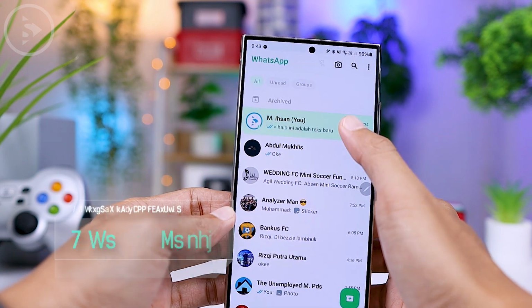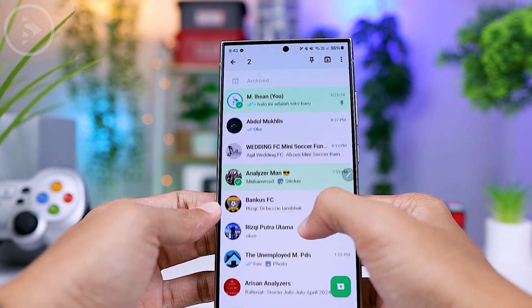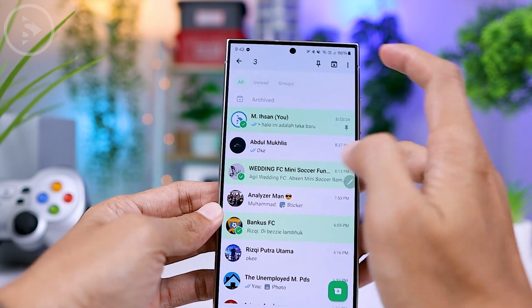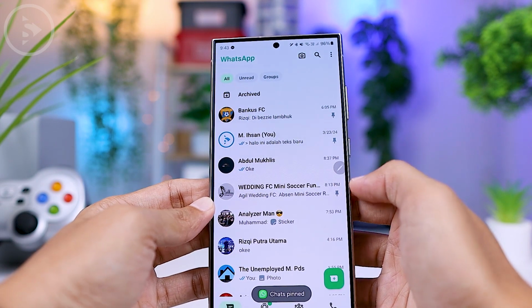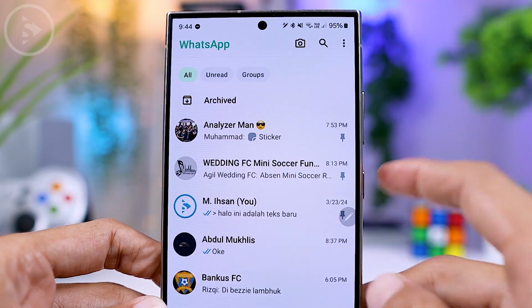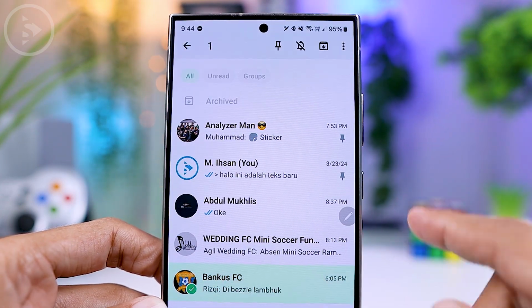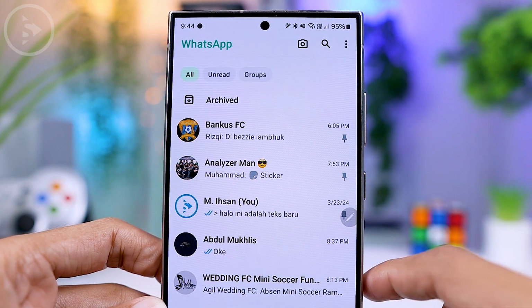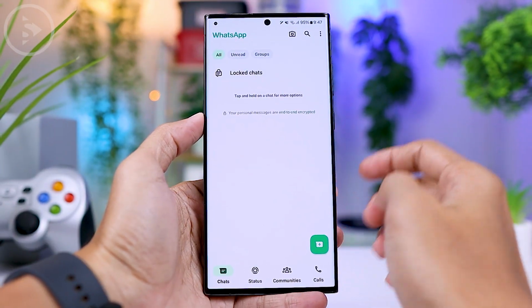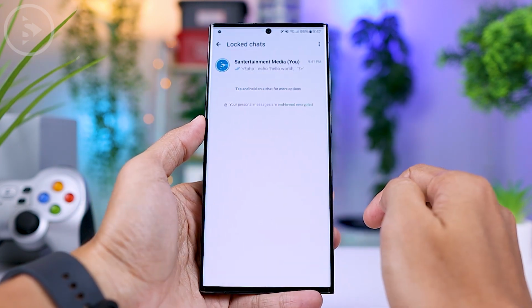Then the second new feature in the latest WhatsApp update allows you to pin more than one WhatsApp chat at the top of your chats. Previously, you could only pin one WhatsApp chat at the top of the application. But with this latest update, you can now pin 3 WhatsApp chats directly at the top of chat section. This means you can easily pin 3 important chats for faster and easier access directly at the top of your WhatsApp chat list.